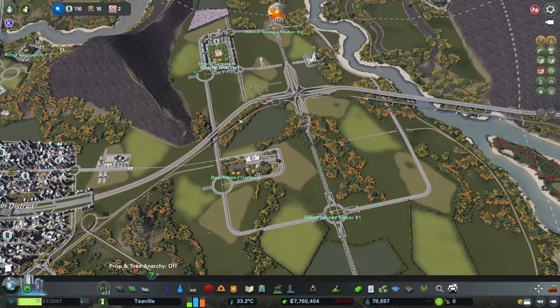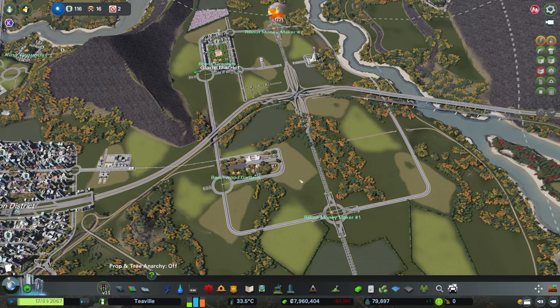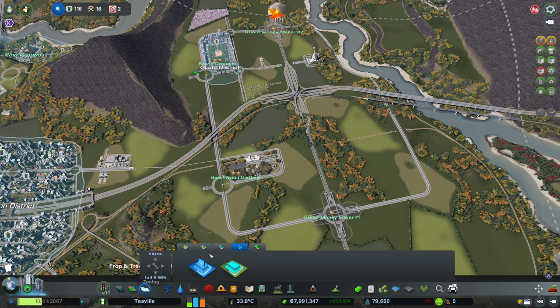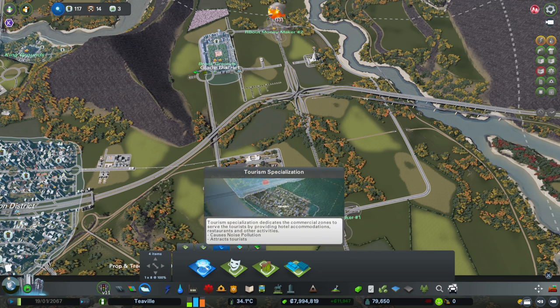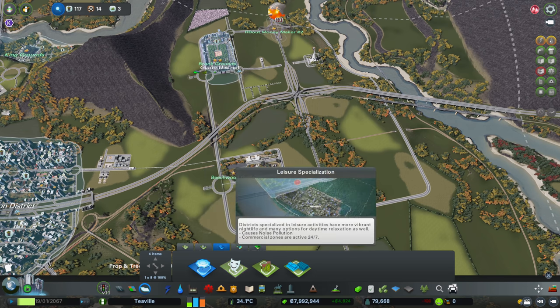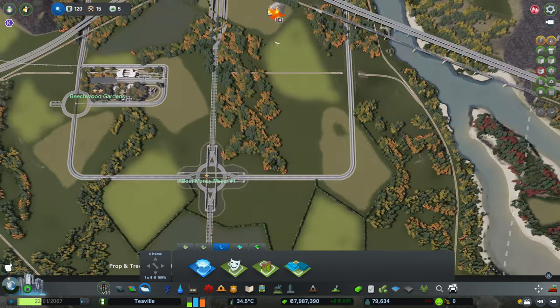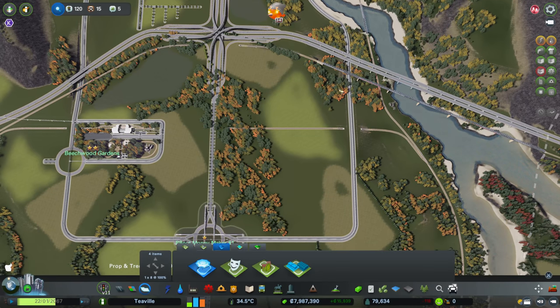So we're going to take this area here. I'm going to have this area around here be IT cluster buildings. We're going to do something a bit different. We're going to spread some stuff out, see what it looks like. This area over here, I think this one is going to be leisure over here. And then this one is going to be tourism. And then also, we've got the monorail that sort of goes around the outside.